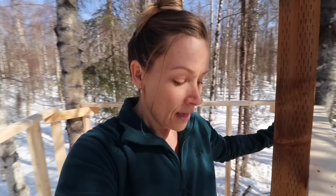Hey, babe, seriously though, you could use this as a moose blind. Well, it overlooks the trail and the forest right here where the moose come through.